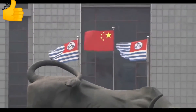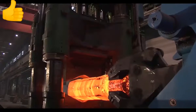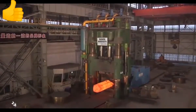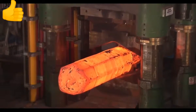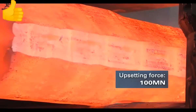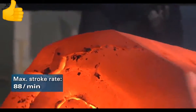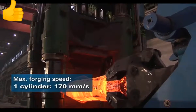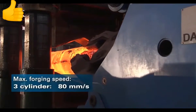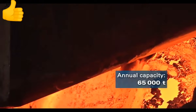The Dongbei Special Steel Group is a merger of three Chinese forging companies, all of whom were already customers of SMS Mayer. The new 8100 meganewton open die forging press impresses with its enormous press and upsetting force, its high stroke rate and forging speed, and its versatility and high productivity.